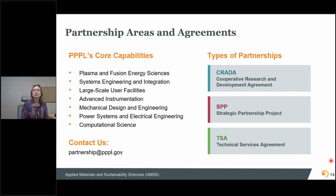And finally, in terms of partnership areas and agreements, we have, as I've mentioned already, CRADAs, these cooperative research and development agreements, strategic partnership projects, as well as technical services agreements. And I want to end by just pointing out again our core capabilities in plasma and fusion energy sciences, and I mentioned computational sciences, and all of these others in between are here as well.